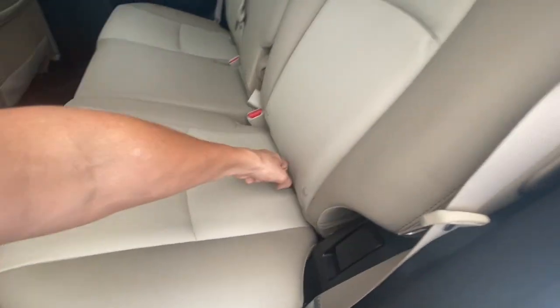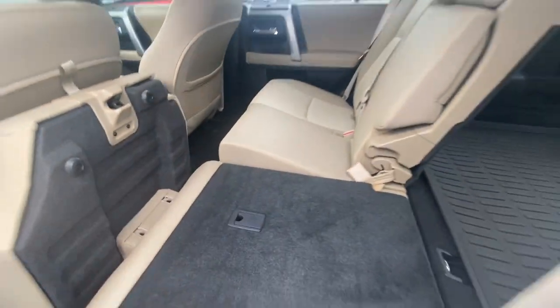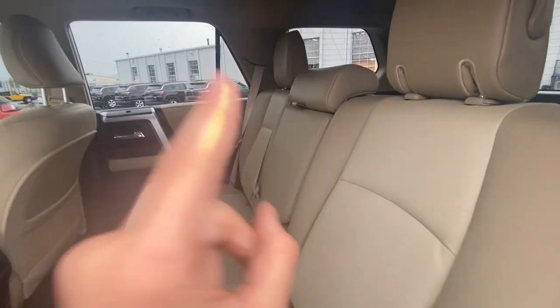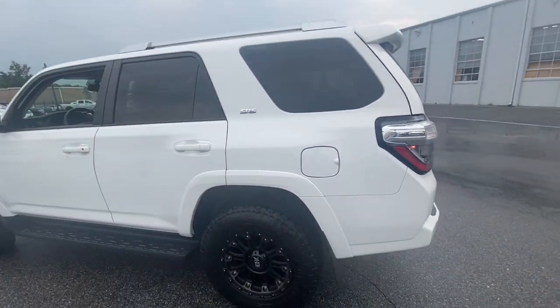If you lift up this, very clean. They did a good job cleaning it. And fold this down. That is how your flat load floor comes out. Pretty really simple. I did that one-handed. This seat is very light. Headrest pops up.